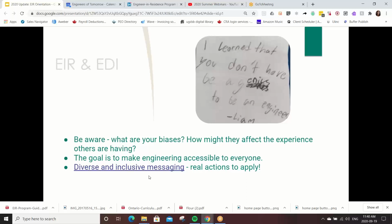And this was one of the sticky notes that one of the students wrote at the end of the event. Liam wrote, "I learned you don't have to be a genius," spelled wrong, "to be an engineer." So a great example of breaking stereotypes. Obviously, he thought that in the past you had to be super smart. So I just wanted to flag that. With respect to EDI, we want to be thinking about this because of the goal of making engineering accessible to everyone, and really we mean everyone: diverse genders, diverse thinkers, diverse races, diverse beliefs. It doesn't matter. We need that diversity in the profession to be successful and to represent the society that we're trying to solve problems for.